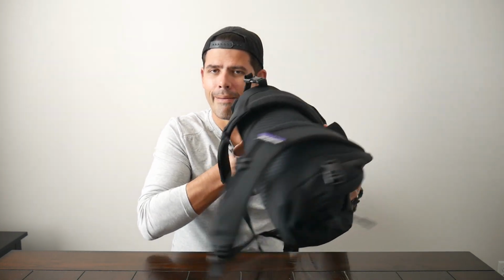You can see that it bends pretty nicely, so it doesn't have a thick frame sheet or anything like that, but that does help keep the bag fairly lightweight. The material also feels weather resistant. And these are some of the things that I've noticed across the different bags that I've tried out from the company, not just with this one, but also their Black Hole backpack, which I really liked. I just like the aesthetics of this particular one a little bit better.